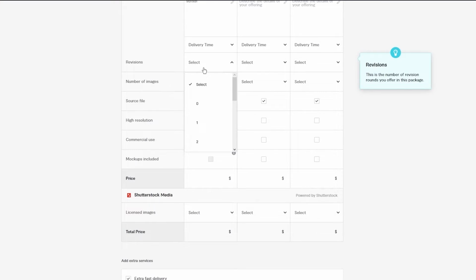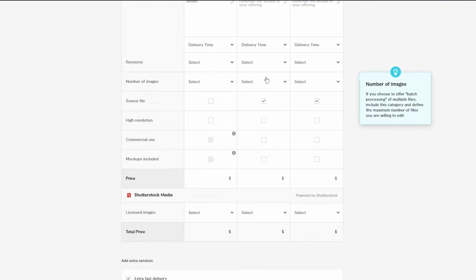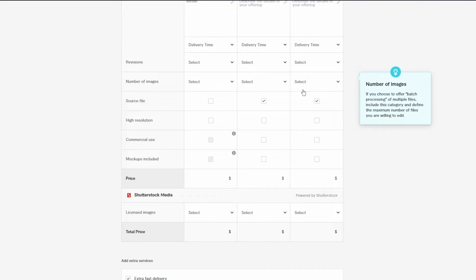Now, revisions is the number of times the user can revise the offer. So you can keep a number of revisions, and these are obviously the number of images you're going to edit. Here you can see in basic, you can get 5 edited, in standard you can get 15, and in premium you can get 30 edited. So you get the point and you get what it's all about.